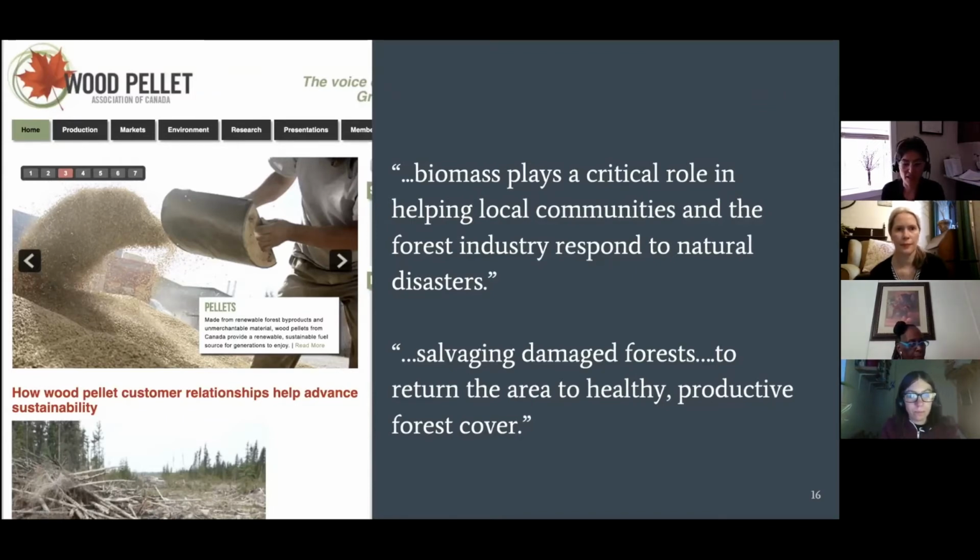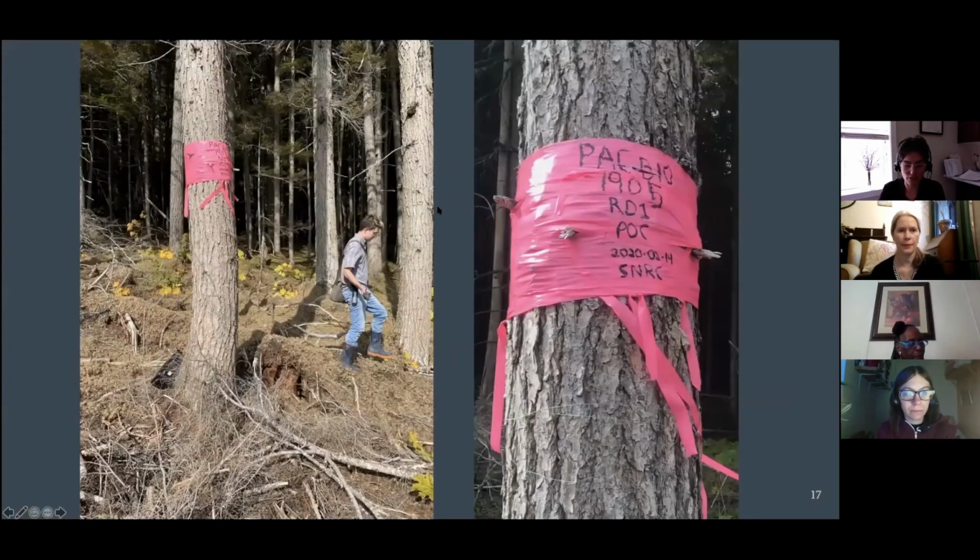And this is a really clever way to gain social license for logging primary forest. And this type of messaging pervades pretty much all the propaganda that you see coming out of the BC pellet interests. So industry and government are trying to manufacture consent for what they want to do by building up a public panic about things like insects and fire.